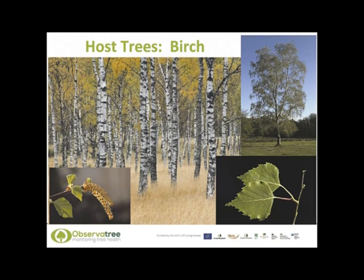So as the name suggests, the host tree is the birch. In the bronze birch borer's natural host range, its hosts are the paper, the grey, the yellow and the sweet birch, none of which are native here. But if we were looking for this beetle in this country, we'd mainly be looking at our two native birches, the silver birch, Betula pendula, and the downy birch, Betula pubescens, and the various hybridizations between them. And also the Himalayan birch, Betula utilis, which is a popular amenity tree for landscape projects.